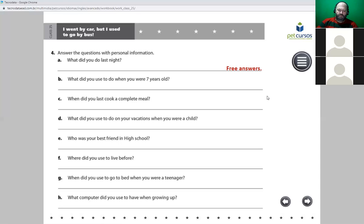What did you used to do when you were 7 years old? I used to play dolls. Okay, play with dolls, yes. When did you last cook a complete meal? Yeah, a complete meal.